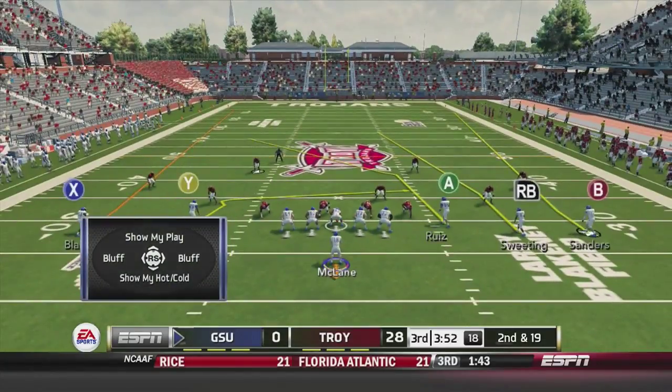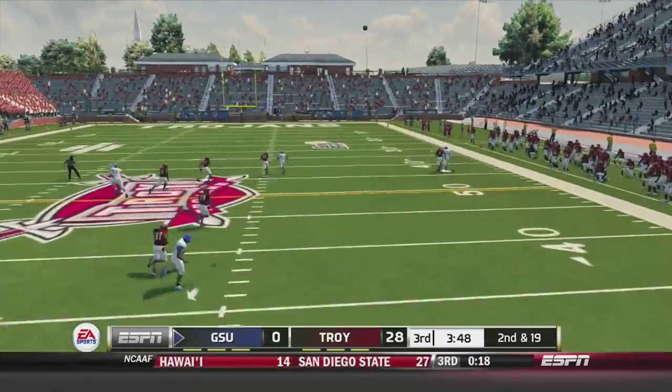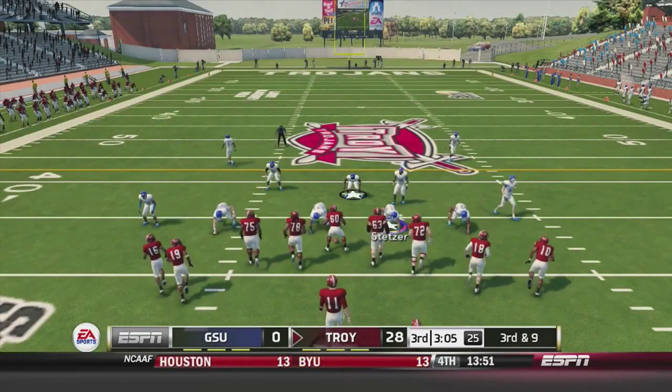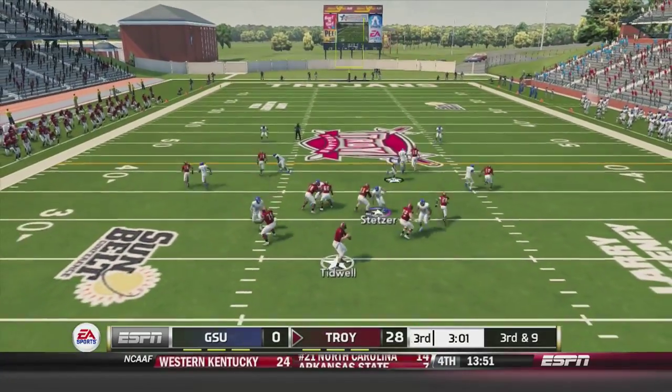2nd and 19 on this drive for the Panthers. McLean looking to pass here. He's going to fire deep. This one would be intercepted by Payne. It looked like Michael Sanders had position there, but it's the 4th turnover of the day by the Panthers, and Troy takes over. 3rd and 9.